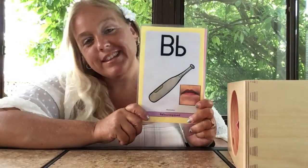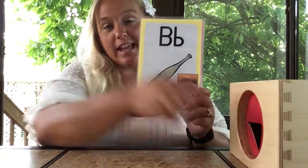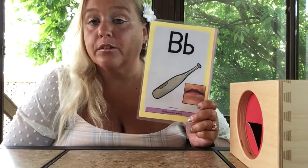Hello, friends. This week, we are working on our Fundations Letter B. Let's see if we can learn B together.